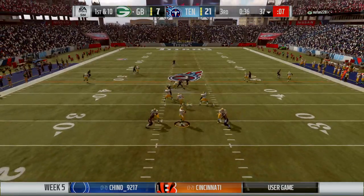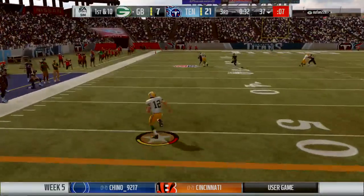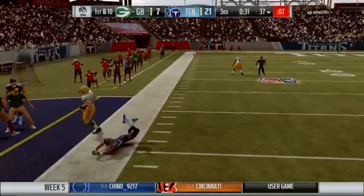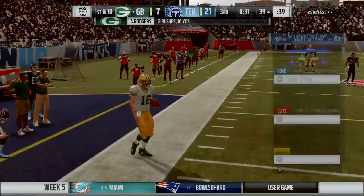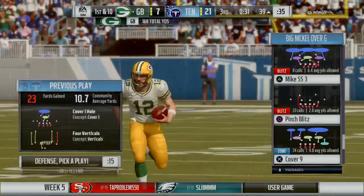On 1st and 10, here's Rodgers. Being chased out left. Room to run past midfield. Yeah, he's going to be out of bounds, but not before he takes it inside the 40. 23 yards on the tuck and run.